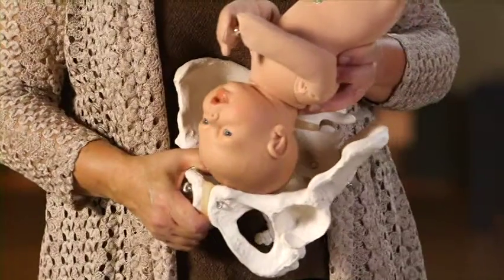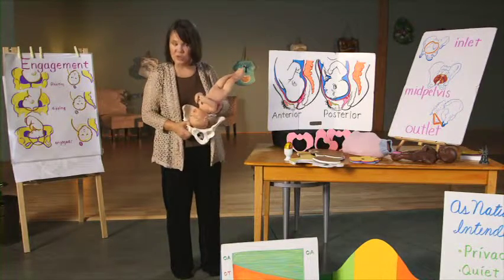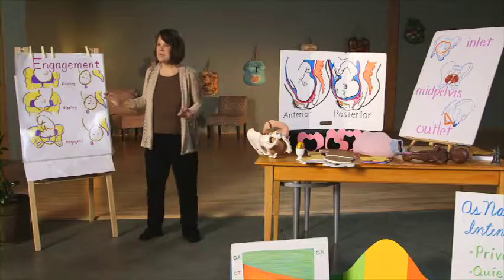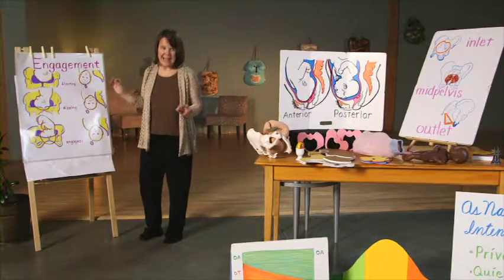If we have a baby that's not engaged at 38 weeks, then we want to get more balance and attend to the reasons why the baby might not be engaged. Almost 50%, 47 to 49% of those first-time mothers who start labor without the baby engaged in the pelvis end up with a cesarean section. Engagement is important for spontaneous onset of labor. It usually happens first, but labor can start before engagement too.